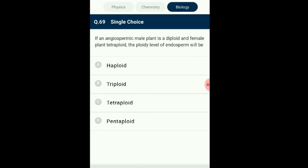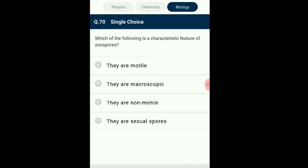Question number 69. Endospermic male plant is a diploid and female plant tetraploid. The ploidy level of endosperm will be: the male gamete will be haploid, two polar nuclei will be diploid, that is 2n. Endosperm formed by the fusion of male gamete with two polar nuclei will be pentaploid. So the answer for this question is option D, pentaploid. Question number 70. Which of the following is a characteristic feature of zoospores? A zoospore is a motile microscopic asexual spore that uses a flagellum for locomotion, also called swarm spores. These spores are created by some algae, bacteria and fungi to propagate themselves. So the answer for this question is option A, they are motile.